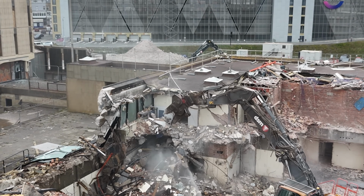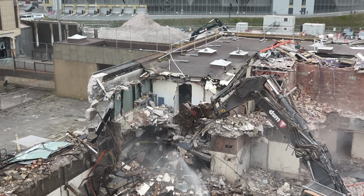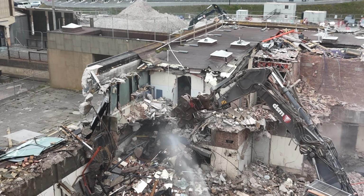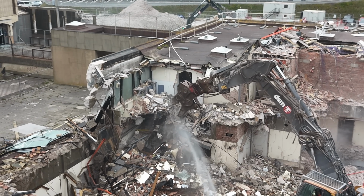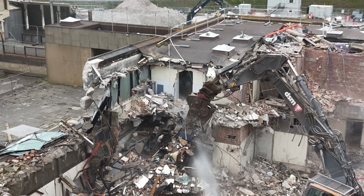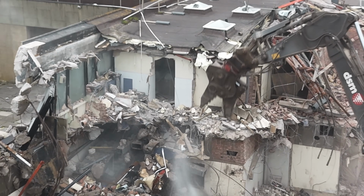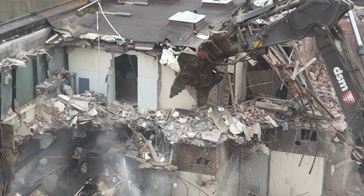And we can see the Hyundai working in the background as well there. That's how close we are as to meeting up as we come round the back of this building. At some point, these machines will probably meet in the middle.